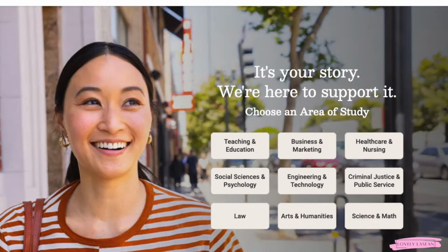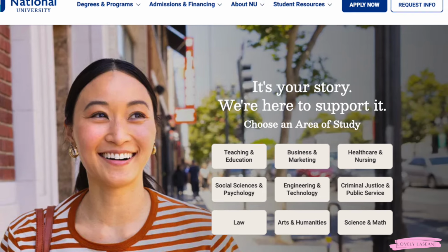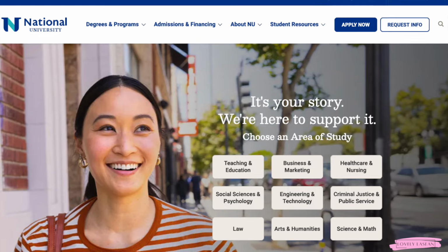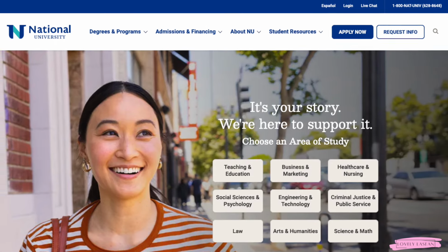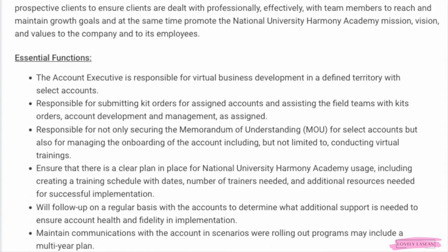So moving on to the next job, this is another part-time job with National University, and National University tends to have part-time jobs frequently, so make sure to check out their career section. But right now they're looking for a part-time account executive. This job right here, you're going to be responsible for virtual business development in a defined territory with select accounts.